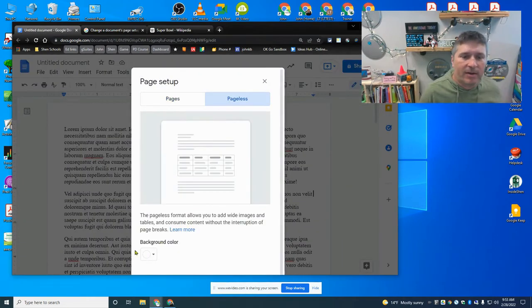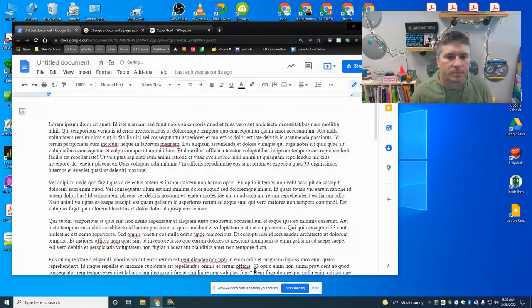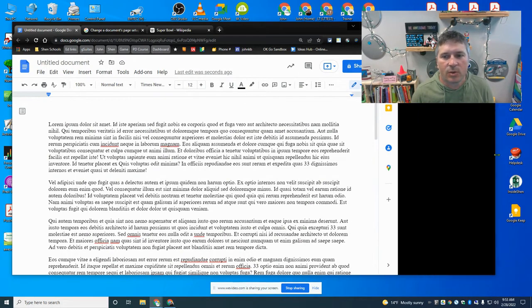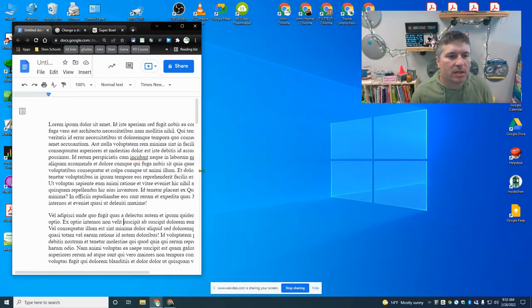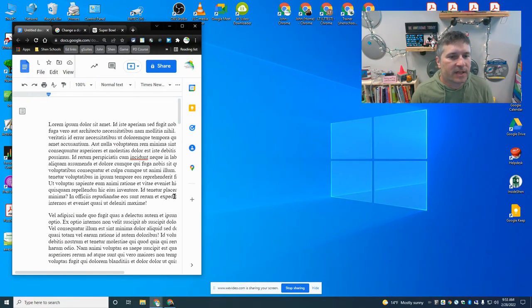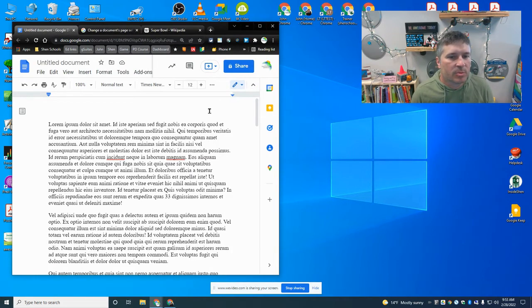You can choose a background color. For this, I'm not going to use one. I'm just going to click OK. And now you'll notice that the text automatically resized to fit the width of the screen. If I make the screen wider, it makes the text wider. If I make the screen smaller, it makes the text fit so that you can see it all on the screen at a certain point.